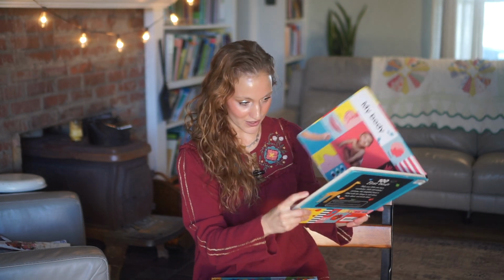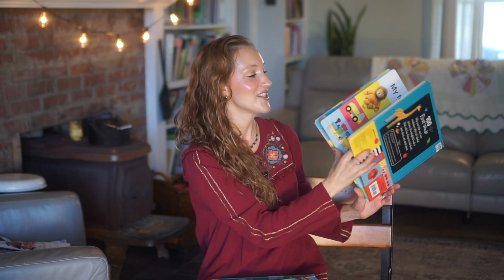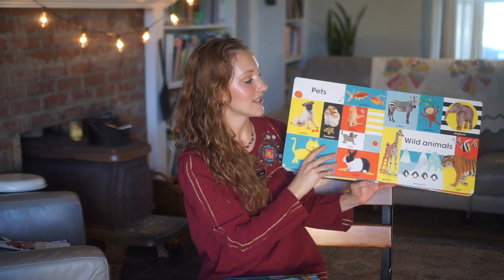I also have the Usborne 100 First Words, and this is the same way, where this is a wonderful way for the speech delayed little ones to just build their vocabulary. And she loves looking at the pictures, picking them out. We'll do animal sounds together, and they're just wonderful for that. They're very bright and colorful, interactive.